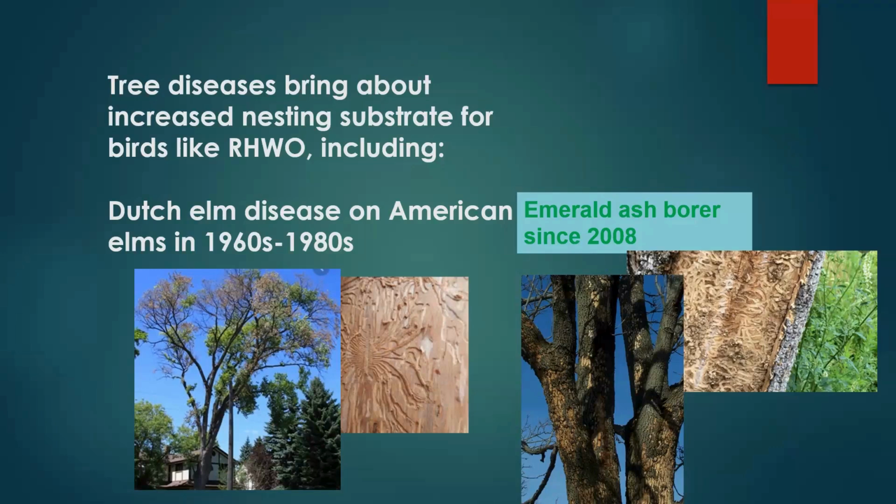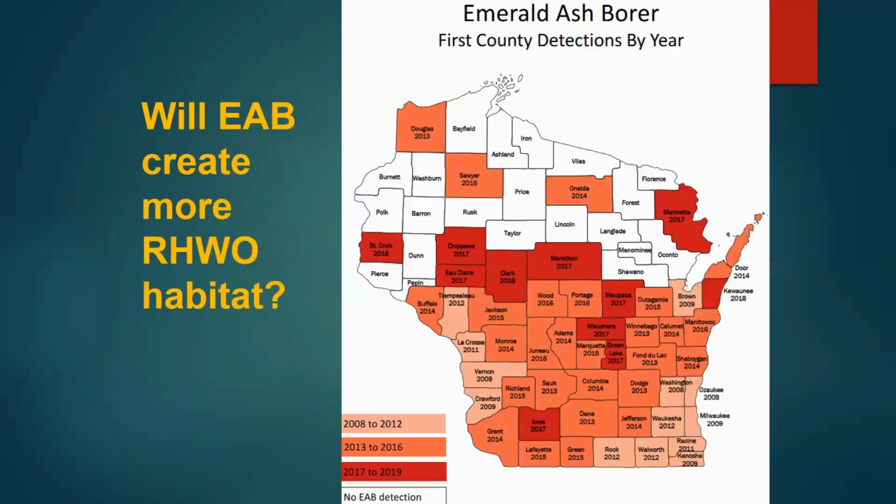But those trees were either cut down or blew down in windstorms if they were in a forest. And by the end of the 80s, a lot of that dead wood had been taken out of the state picture. Now we've got emerald ash borer since 2008 coming in and doing a similar job on a different set of species of trees. Instead of elms, now it's affecting ashes. So will emerald ash borer create more red-headed woodpecker habitat? I predict that it will and that it already is.